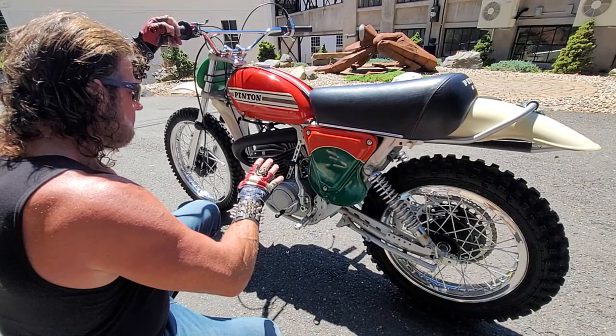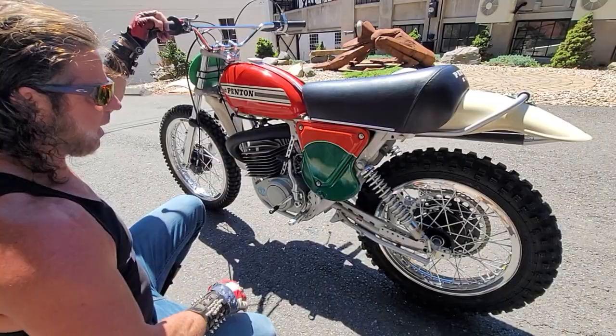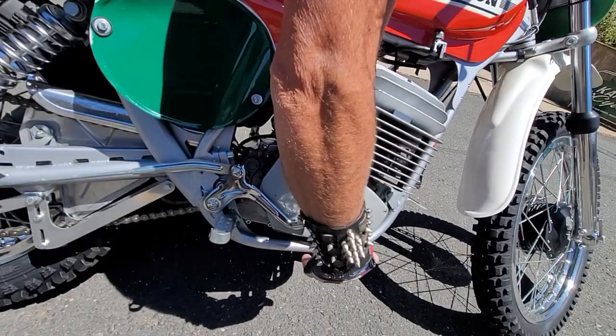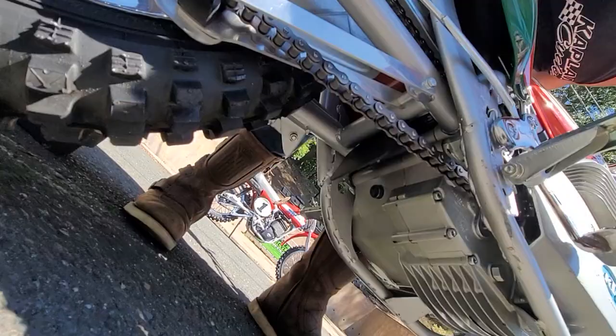The original exhaust system is one of the finest originals I've ever seen on any dirt bike from the 70s. Look at this thing with the end cap on it. It's just freaking spectacular. The frame is 100% perfect with not a single ding. If you look underneath here, I always say, look underneath. These were off-road bikes that were ridden through the rocks. Pure perfection. That's why I say this is the nicest Penton KTM we've had through the shop.